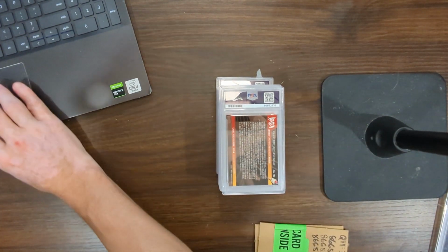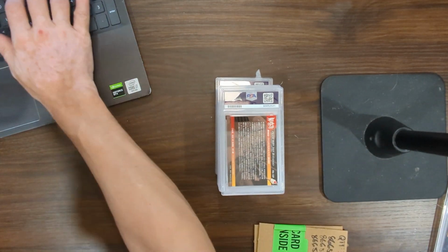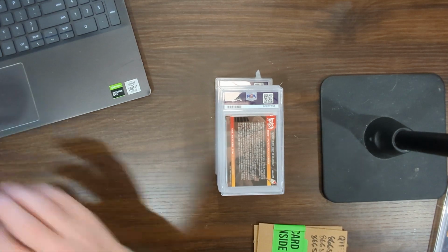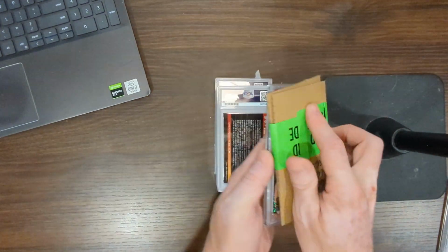525. But again, not a lot of these are graded. So maybe this is a pop 1, no higher. Here we go.